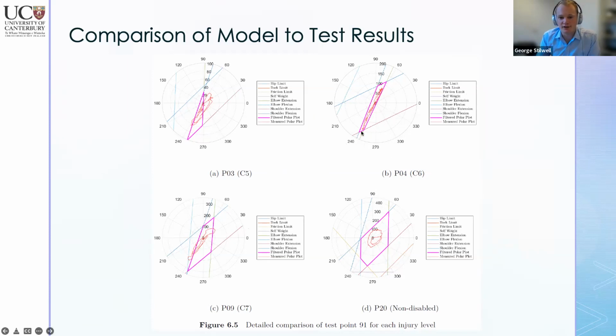But we see here that for the person with C6, it actually captured the point surprisingly well. And then here for our C5, again, we see that this green line, which represents elbow extension, their force is a lot larger than what we thought would be limited. And so this may be due to the participant having some kind of trick in the way that they push forward without needing to use any elbow extension. So the model is not really able to take into consideration these kind of tricks, I suppose.